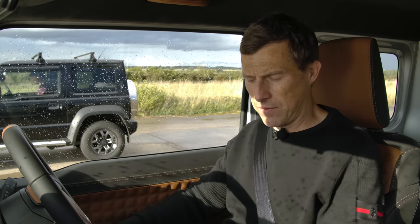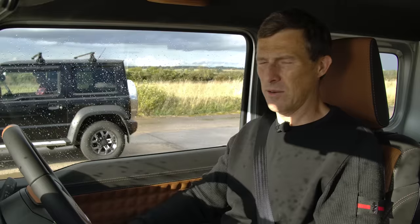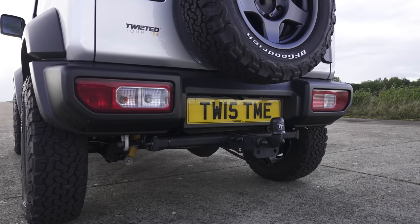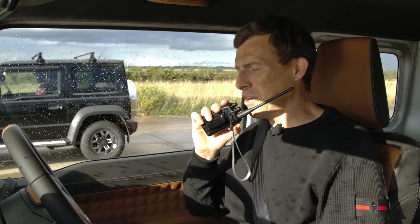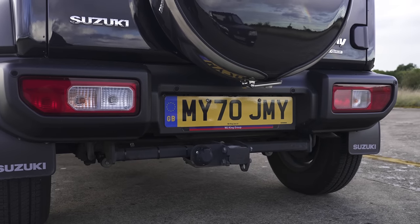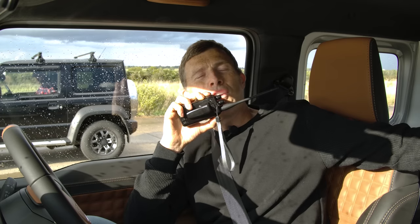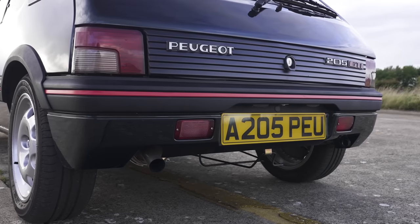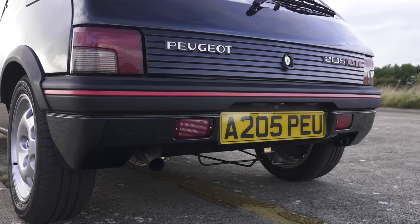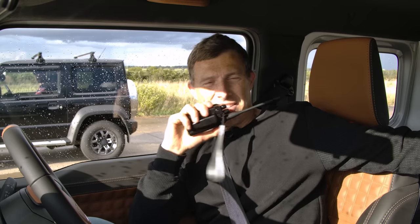Now before we race, let's do the customary CarWow sound check. So I am going to rev up this Jimny. Ooh. Loving the blow off from the turbo. Nick, do you want to show the world exactly what a normal Jimny sounds like? Anyway, let's hear some old schoolness from a time when soft limiters didn't exist. Sounds like the 80s. That is the sound of the 80s, isn't it?